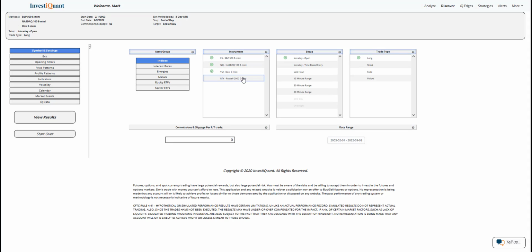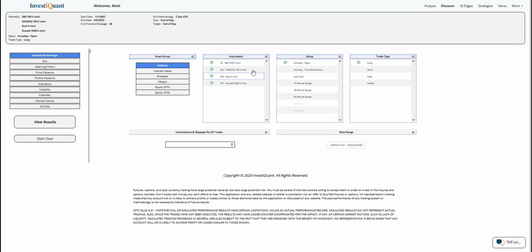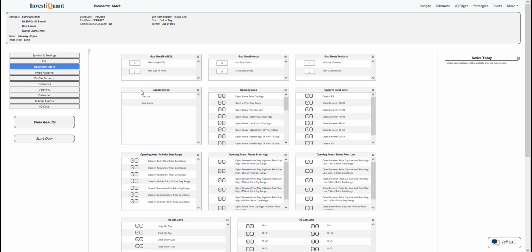For today's Daily IQ, let me go ahead and get it set up. We're going to use all four instruments. The setup will be based upon entering long at 9:30 a.m. Eastern Time and exiting at 4:15 p.m. Eastern Time. Now, currently, we are trading higher, so I'm going to get to the opening filters, and I'm going to say gap direction is a gap up.